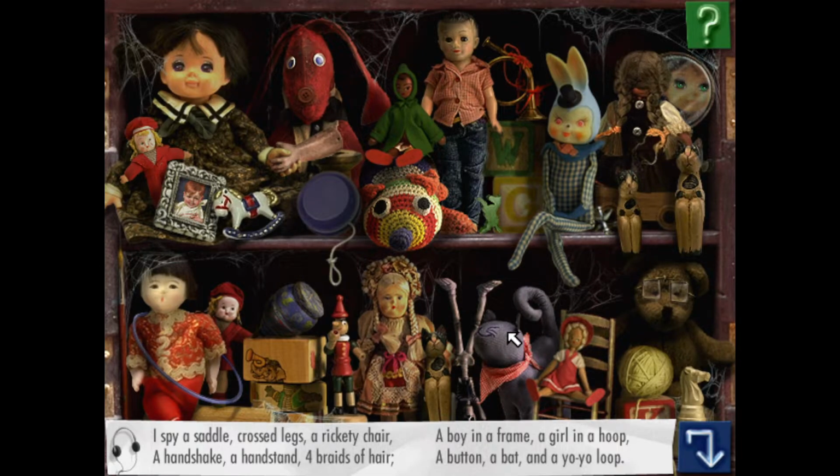I spy a saddle. Crossed legs, a rickety chair, a handshake, a handstand, four braids of hair, a boy in a frame, a girl in a hoop, a button, a bat, and a yo-yo loop.